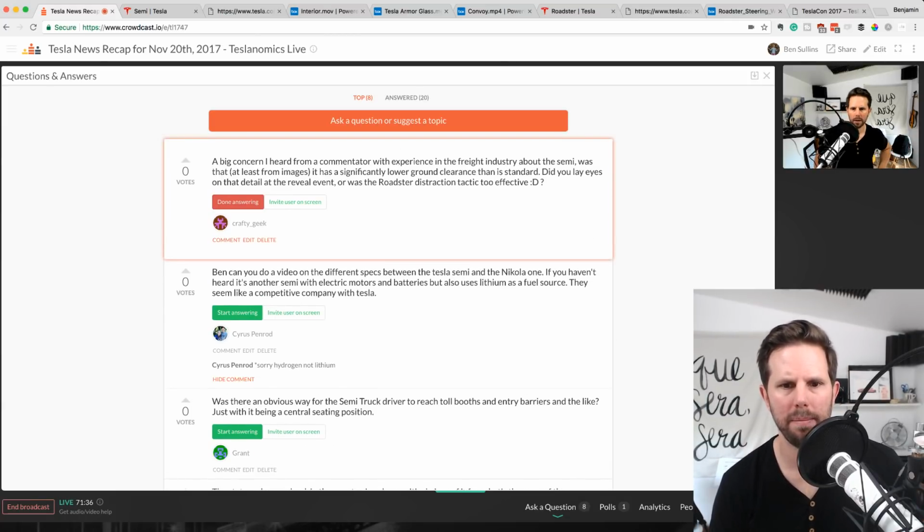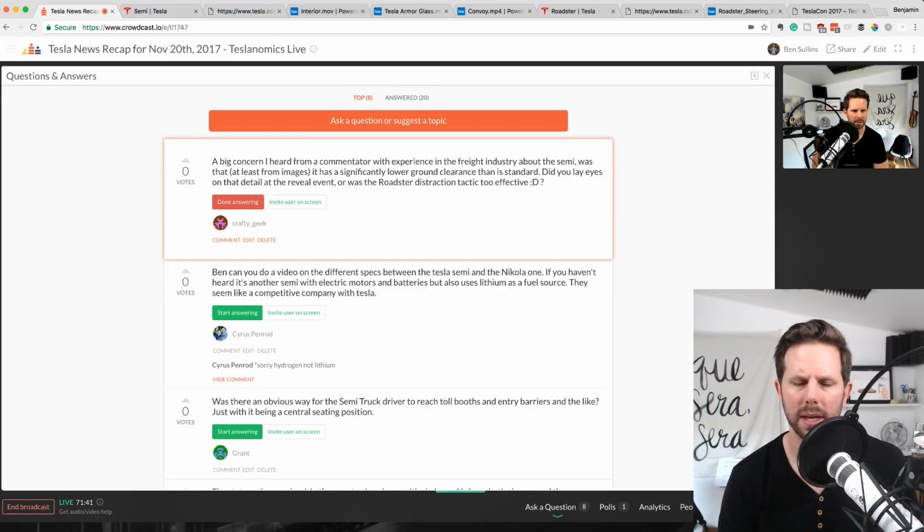Crafty Geek asks, a big concern I heard from a commentator with experience in the freight industry about the Semi was that, at least from images, it has significantly lower ground clearance than is standard. I think that is more for aerodynamics. It seemed pretty standard when I was there, but I don't know.